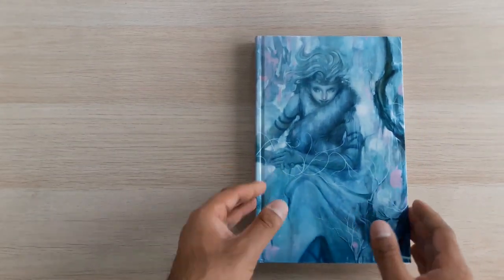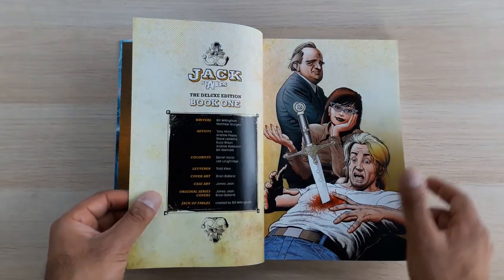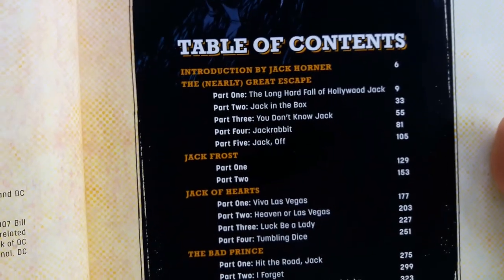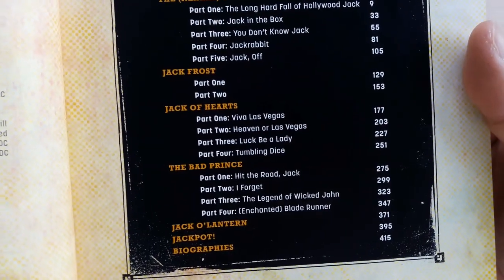So let's have a look at the contents. We've got the usual end pages here. That's that image there. Oh yeah, I forgot that happens. That's a slightly stupid bit of the story. And then let's have a look in here. This is issues 1 to 16, as you can see there. And the storylines are The Nearly Great Escape, Jack Frost, Jack of Hearts, and The Bad Prince.